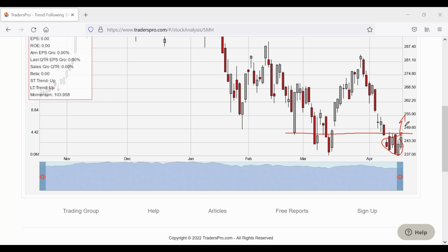Can we break out back above it? Or do we try to break above it tomorrow and then get a bearish reversal candle out of it right in that area? Those are things I'll be watching for tomorrow.